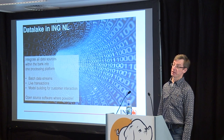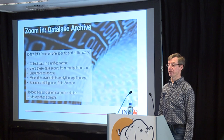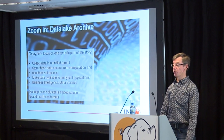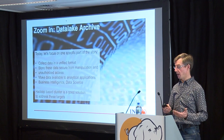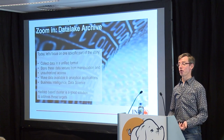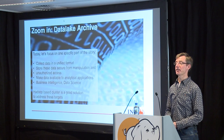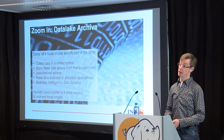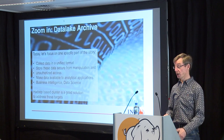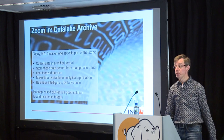The data lake in itself is a very, very big umbrella term. I want to focus on one area of the data lake, and that is where we archive data. We take all the data that come from the input systems, from the systems of record, bring them together in one format, and store them in a way that is secure from manipulation, secure from data loss, of course, and secure from unauthorized access, because we've also got customer data in there, which are sensitive data by European law. As a banking institution, we need to be extra careful and comply with all our regulations, or, as you could also put it, we have to earn and preserve the trust and confidence of our customers. The data in this data lake archive will then be made available to the data consumers, as I said before.